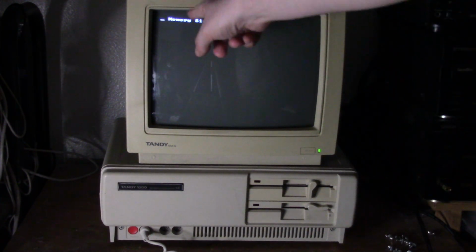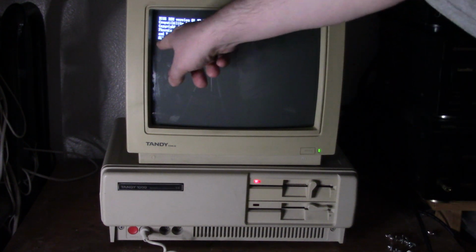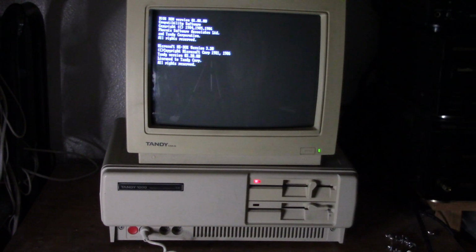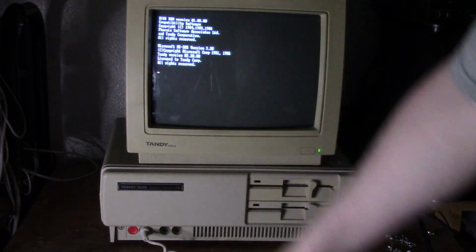So there we go. Memory size 384K. It is pretty loud. I don't know if you could hear it through the not so great speakers on this camera, but yeah, it's the fan and everything in there, it is pretty loud. And there we go. BIOS ROM, Tandy Corporation. There we go. Tandy version 3.20. Licensed to Tandy Corp.